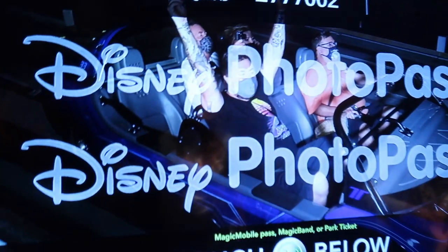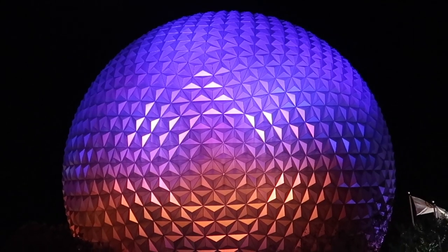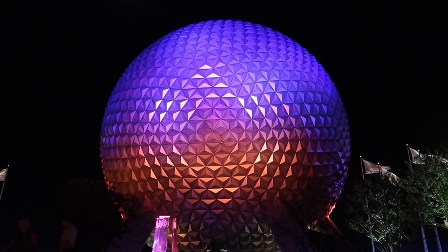Oh, there we are. Look at Charlie. Charlie's happy. I was ready. All right, well, that's going to wrap it up from Epcot. Charlie's first day, another epic day for us as well. So good. It was so much fun. The best. So much fun.